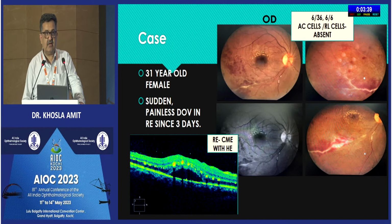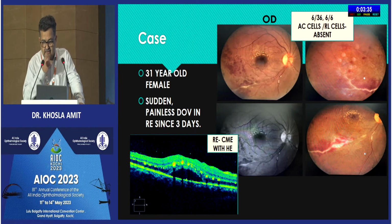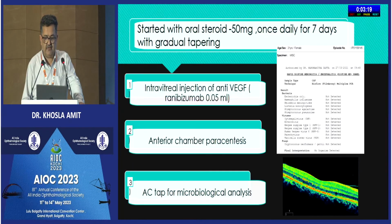Here's a patient, a staff nurse in our hospital who postpartum had a fever for 1 day, had this lesion. Now, you are always worried, is it vasculitis? Is it infective or non-infective, post-fever retinitis? So you hold your hands for a few days, you give an antiviral, you give antibiotics to see how the patient is responding. We did every test possible, from scrub typhus to Weil-Felix.